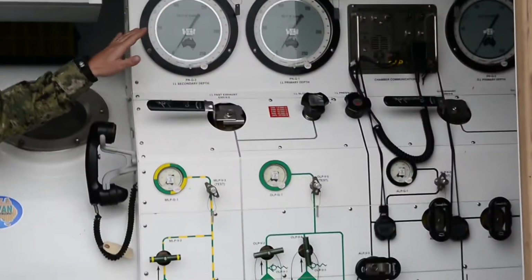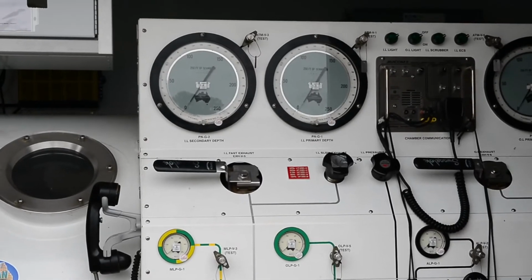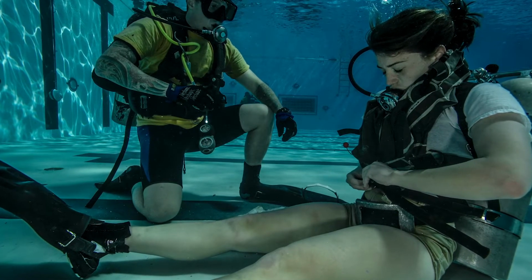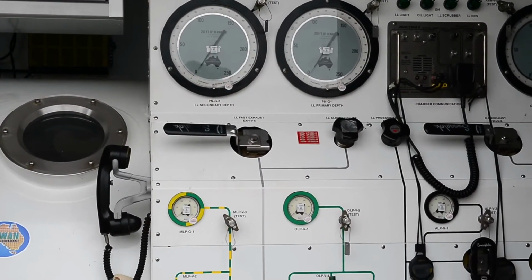165 is our max depth for treatment. We can use this for anything like a diving related injury, or a candidate pressure test if we want to see if you're tough enough to make it as a Navy diver or EOD tech.